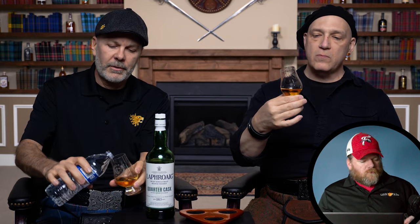There's a really nice balance. The peat's there, but I'm getting more pepper personally than the peatiness. And I do like the note of sweetness because it kind of balances that out. I haven't had Laphroaig for quite a while. So I'm going to add just a touch of water, see what happens to it.